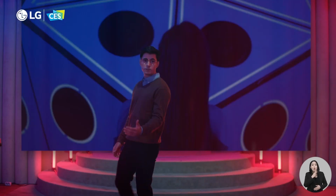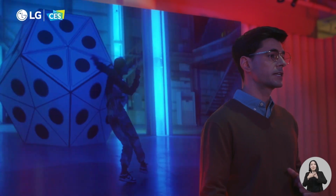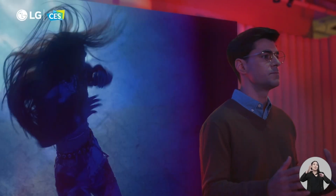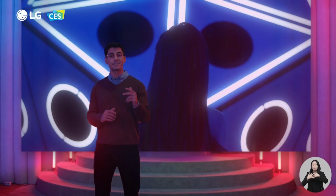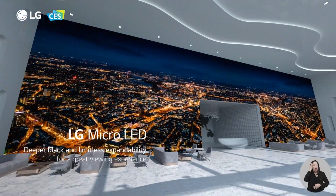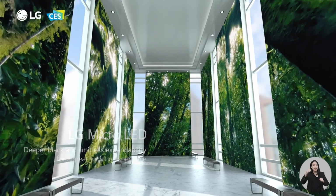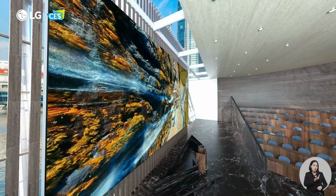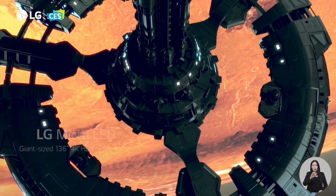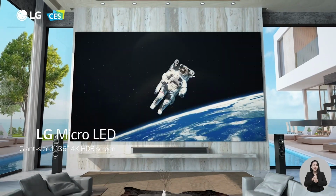When we talk about screens, we're delivering something transformative for the best viewing experience, no matter what your needs may be. LG Micro LED is designed to integrate seamlessly into any space. And because we know that a sense of occasion should go hand in hand with the best sound and picture quality available, we also equipped it with our latest future tech. LG Micro LED will be available in homes later this year.